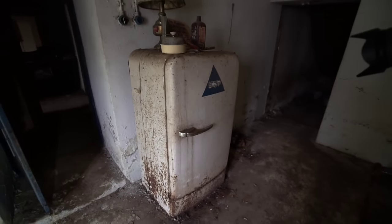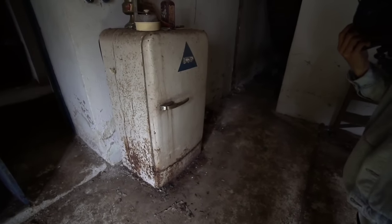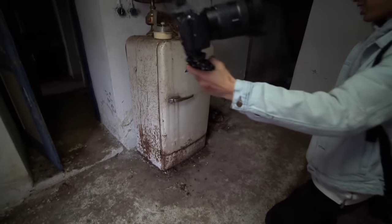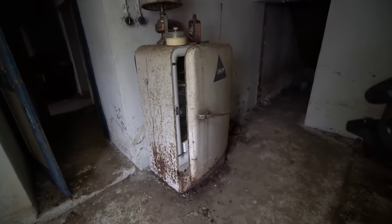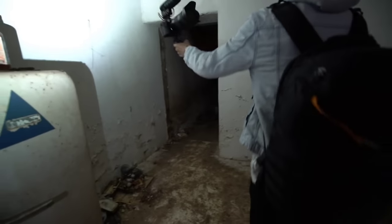Wait a minute, that is an amazing fridge. I keep seeing these fridges, I really want one. Shall we open it? Dude, no one else has opened it. Let's do it. I'm going to let you do it though. Come on, John. Well, I don't think it's got anything in it. It looks empty. Yeah, it's empty. Okay, cool. Anyway, guys, we're ready to go. Ooh, scared me.